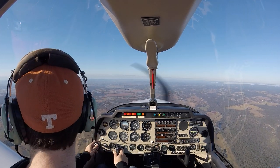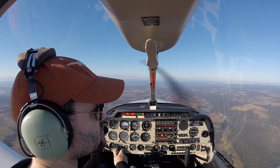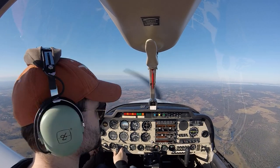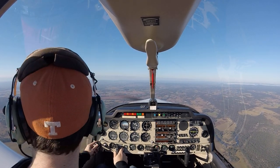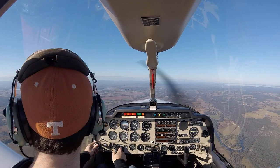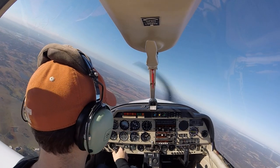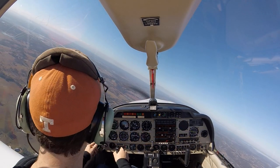Qantas 739, climb to flight level 110. Flight level 110, Qantas 739. Sierra Tango Echo, cancel SID, track direct CADM, climb to 5,000. Cancel SID, direct to CADM, climb to 5,000, leaving 3,000, Sierra Tango Echo.